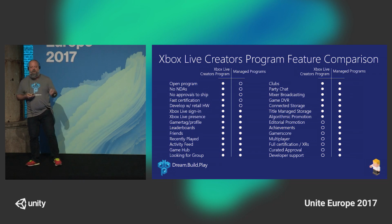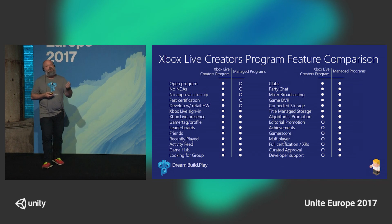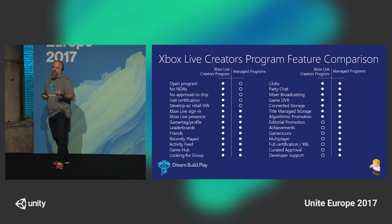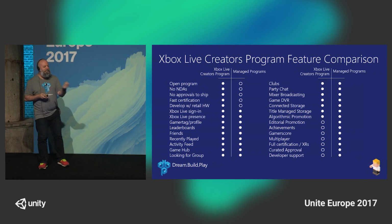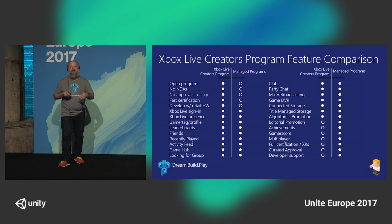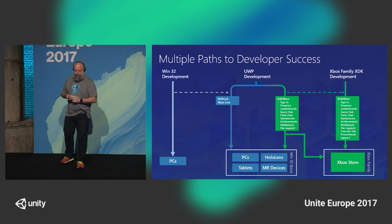So if you want online multiplayer on the console, you have to be in the ID@Xbox program. If you want achievements, gamerscore and achievements, you need to be in the ID@Xbox program. They have different reasons for why those two features and some of these others are not actually available in our free program, and I'm happy to talk to you about that afterwards.